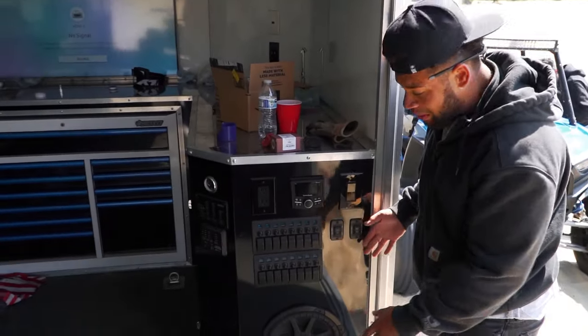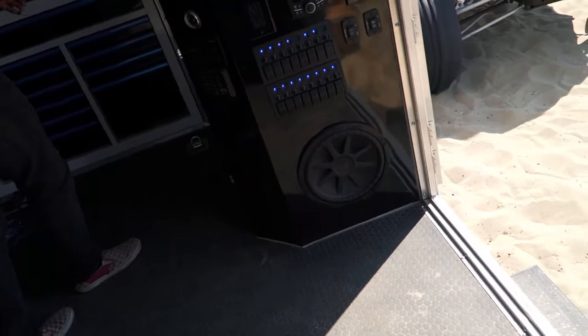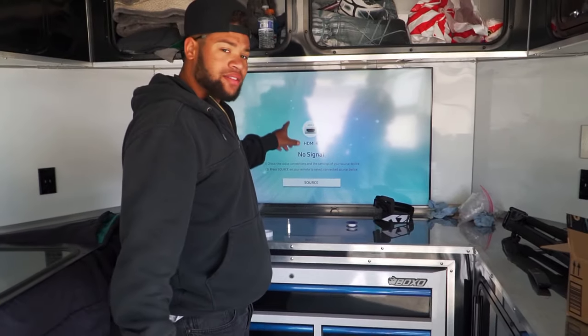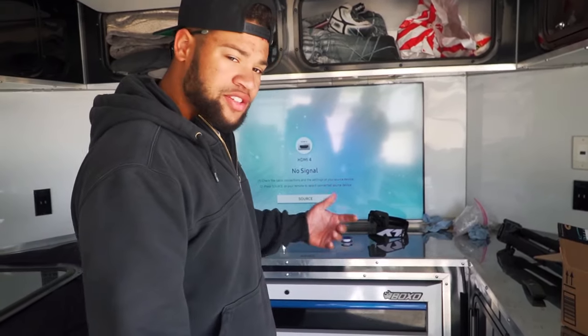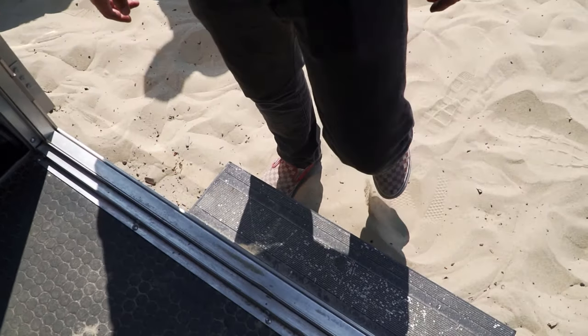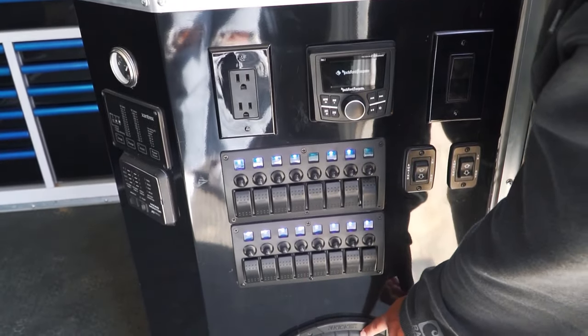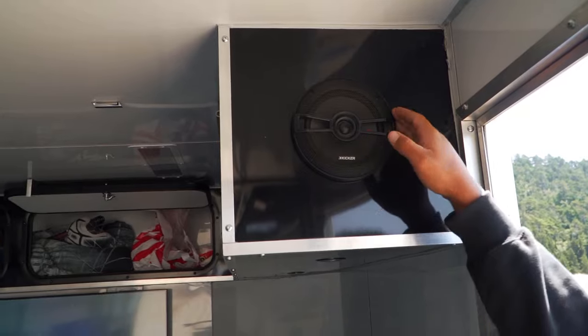Here we got the control box, right? Oh, the power's not on, huh? All right, while he's getting the power on, we got the TV right here. You can hook up HDMI, watch stuff on your phone, connect to a laptop, anything like that. Right there, got full surround sound. The big kicker's right here, and I'll show you on the outside more speakers.